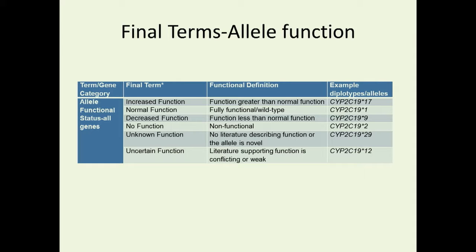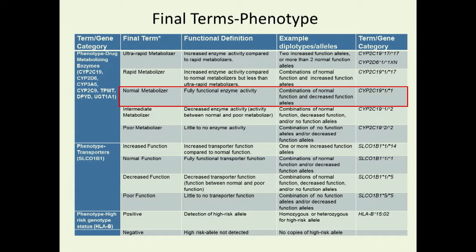So for allele function, again, this is just the allele: increased function, normal function, decreased function, no function, and then we also have a term for unknown function and uncertain function. A lot of discussion with the group on whether we need 2 separate terms, but it really does seem to matter in cases on what your clinical decision might be. So we do have 2 separate terms for that. But here I want to show you our final phenotype terms. I think these are the most important. These are the ones you're used to looking at. These are the ones you know.